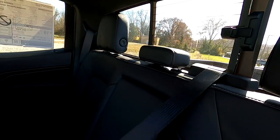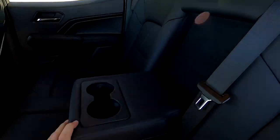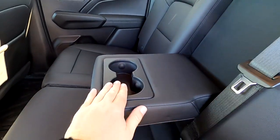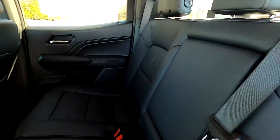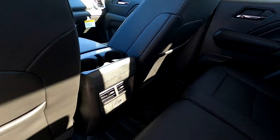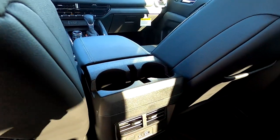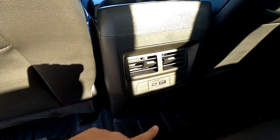You have the center point belt here. You also have a fold down center armrest here that does feature nice little padding. Cup holders back here. Overhead, we do have overhead assist handles, overhead lights. You have seat back map pockets in the backs of both seats. The center console offers two additional cup holders for the rear seat passengers. We've also got positional air vents.